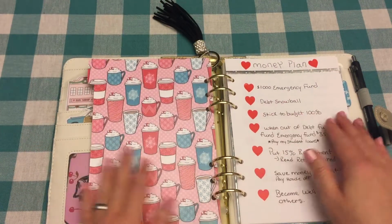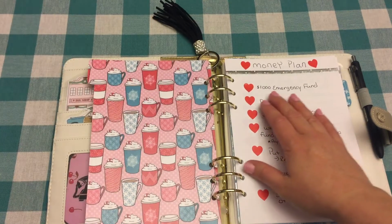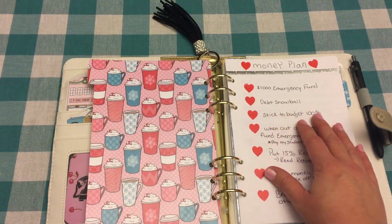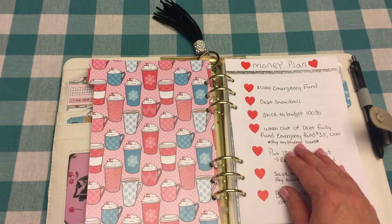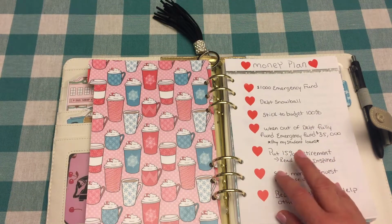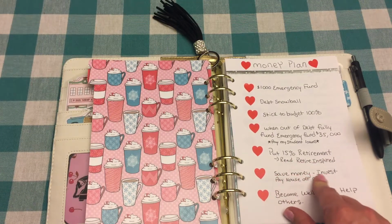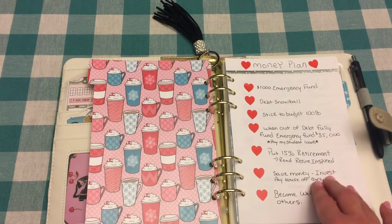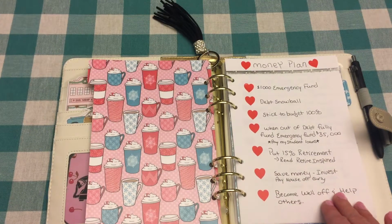Okay, now here, I don't know if you can see this with the camera, this is the money plan. The money plan is a $1,000 emergency fund, debt snowball, stick to the budget. When you're out of debt, fully fund the emergency fund, at least $35,000, pay off student loans, put 15% into retirement. I have a little note, read the book Retire Inspired. Save money and invest, which we're already kind of doing some of because my husband does real estate investments. Pay off our house early, become well off, and help others.